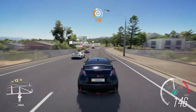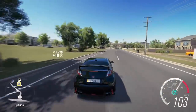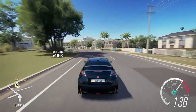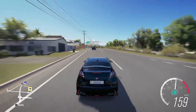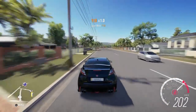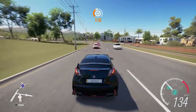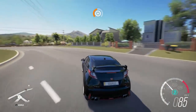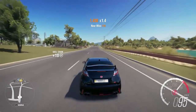Hear that VTEC kicking. Oh, this is a fun car, man. I don't think I even souped up the other Honda that I built before. Pretty sure I just wanted to run it and see how it did stock, but with an upgraded turbo, exhaust, and intake, obviously some suspension upgrades and tires.